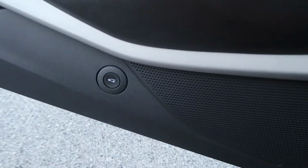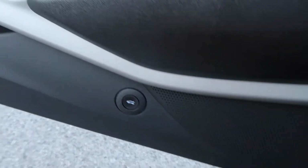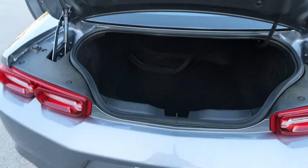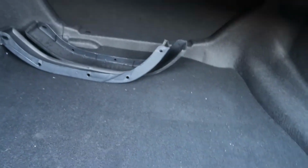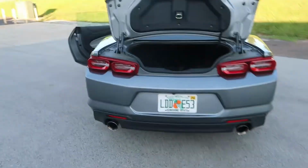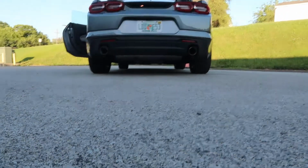All right, so to access the trunk, you got a little button here just on your driver's side door. Bang, coming around here, and actually the trunk of this thing is pretty cool for a coupe. Take a look at this. It looks small when you're about to go into it, but look at how deep this thing is. Literally so deep. I actually think I might be able to get into this trunk. Let's attempt that right now. Doing it for you guys, doing it for you.